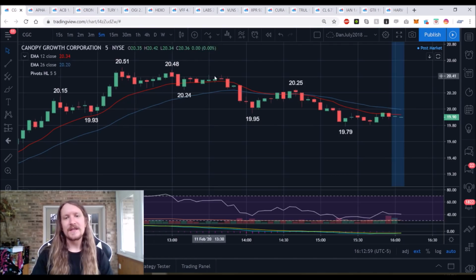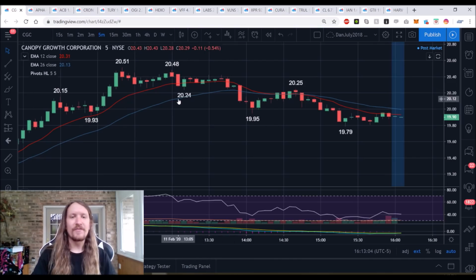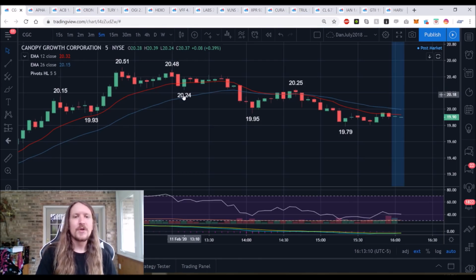We lost it, traded sideways a little bit longer, and then pulled back further. So I exited at 20.24. That was my order at the low there. And initially I might say, oh man, it stopped me out right at the bottom. But in the end, I knew that the shift was on as we had to see the hourly consolidation.